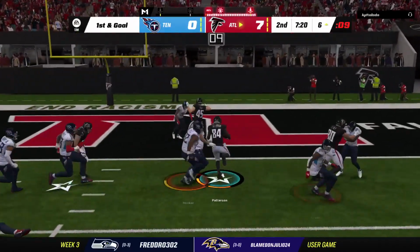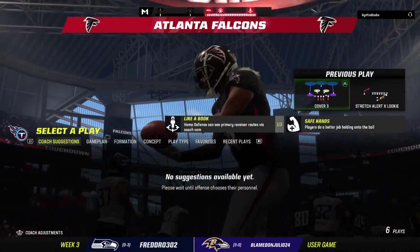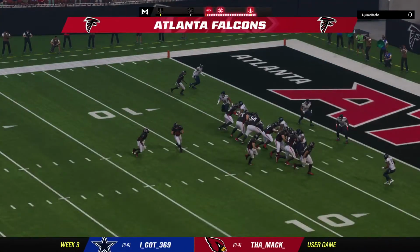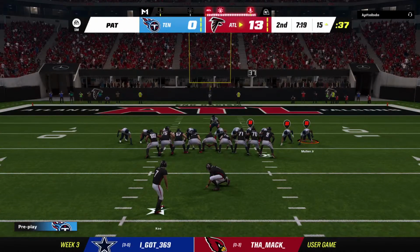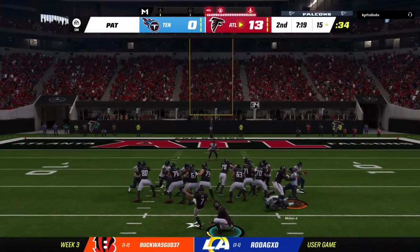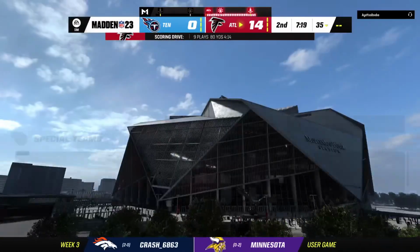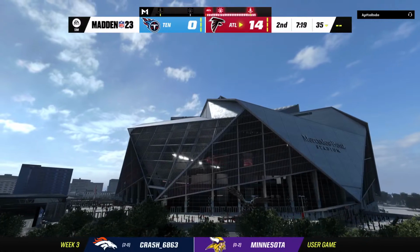They'll run with Patterson, and he'll take it into the end zone. Touchdown, Atlanta. Cordero Patterson, his first rushing touchdown of the year. And the Falcons go up by 2 touchdowns. Extra point by Koo, up and good. And that'll make the score 14-0.